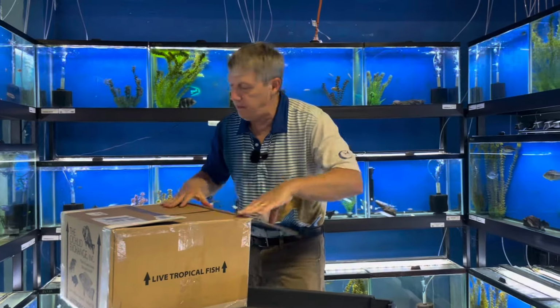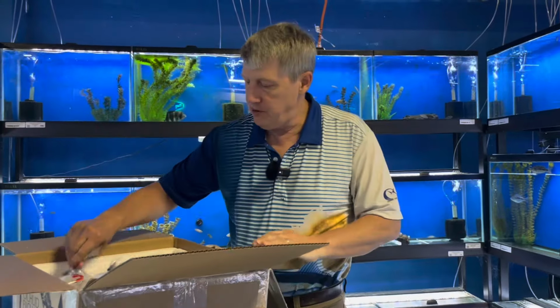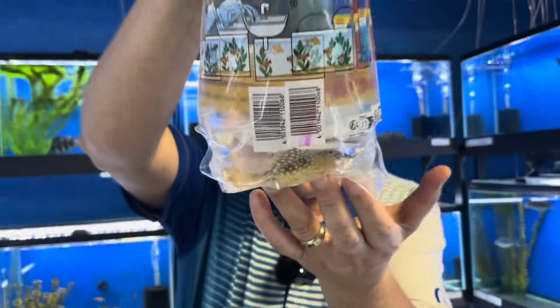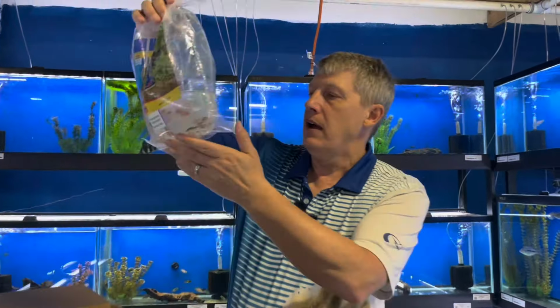All right, next up, another box of cool fish. Hopefully they're warm fish. First out of the box, another pleco. That's a Goldie, L14 Goldie pleco. Nice size, nice color. Man, top tier pleco right there.